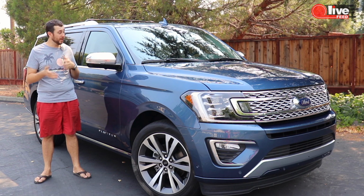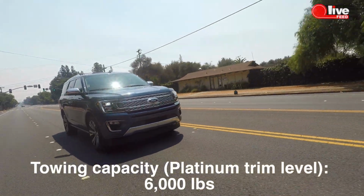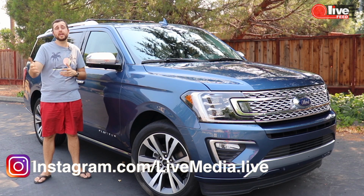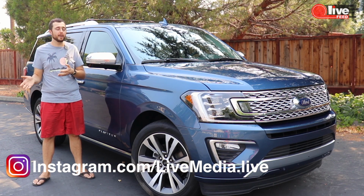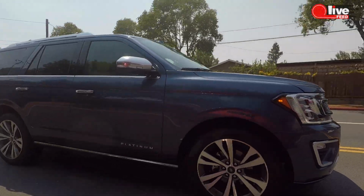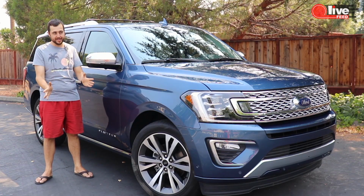Let's summarize. It's more like a Swiss Army knife. It's got the towing capacity of a larger pickup truck. It's got comfort and the ability to carry 7 or 8 passengers. So you can easily combine a pickup truck and a minivan in one vehicle. And since I said the word minivan, I should say it drives way better than any minivan.